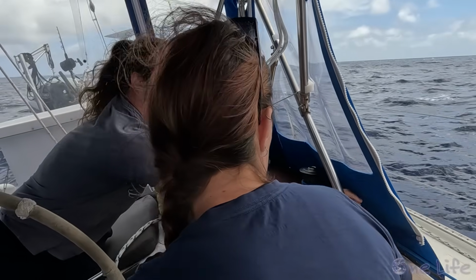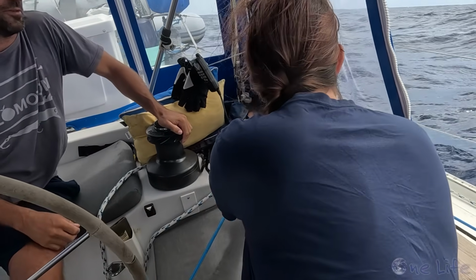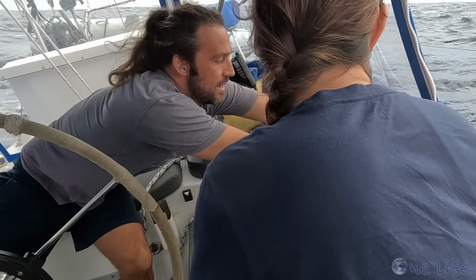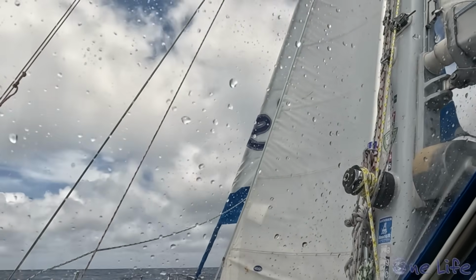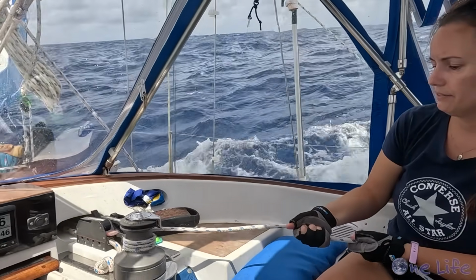This way and this way. Just get your fingers in. Yeah, that's fine. Twist that other way. Twist this one this way, and then I'll lock. Right. Now you just say that you're easing. Easing.